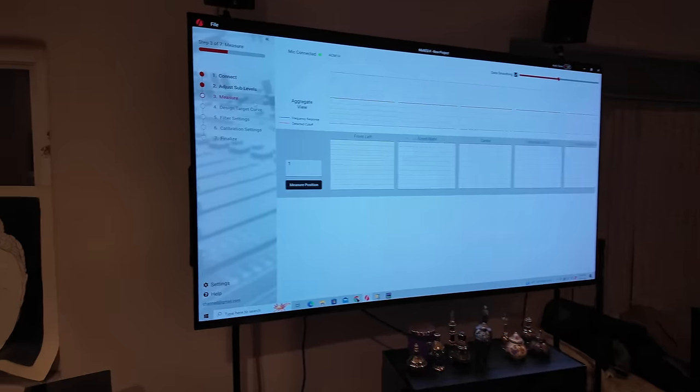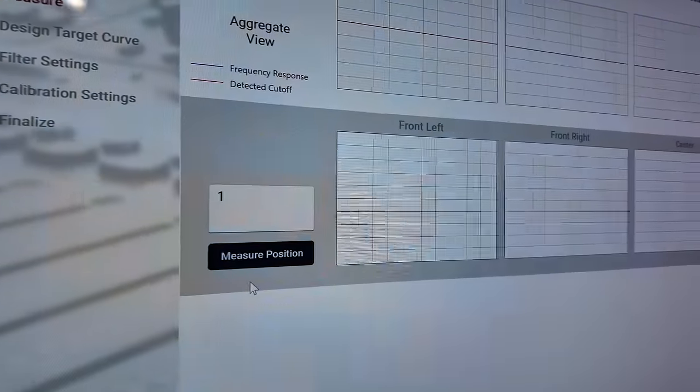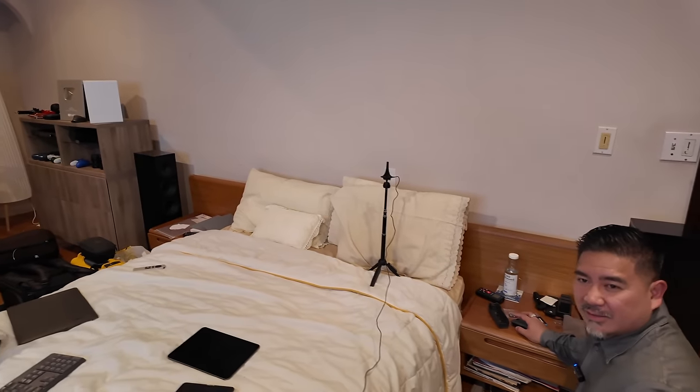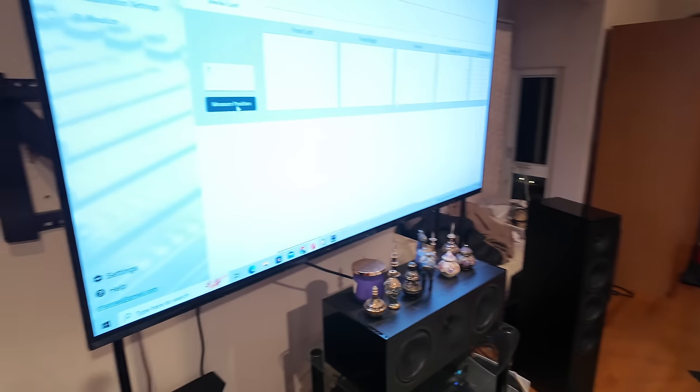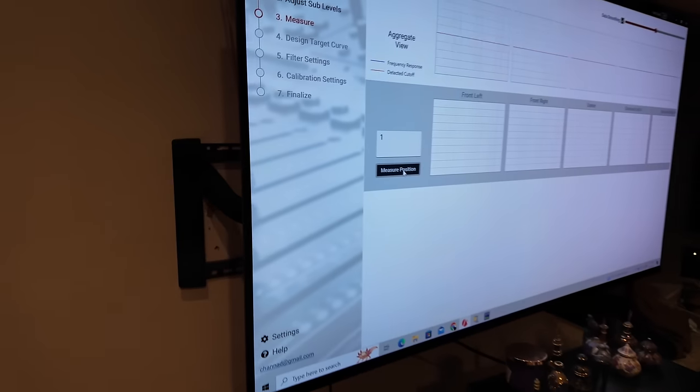Now what we're going to do is the normal measurement. We only have to do one, and I'll show you the trick. After the measurement, we're going to exclude the measurements. So here we go. We've got the mic set up there. Then measure position. I've got to get out of the way.